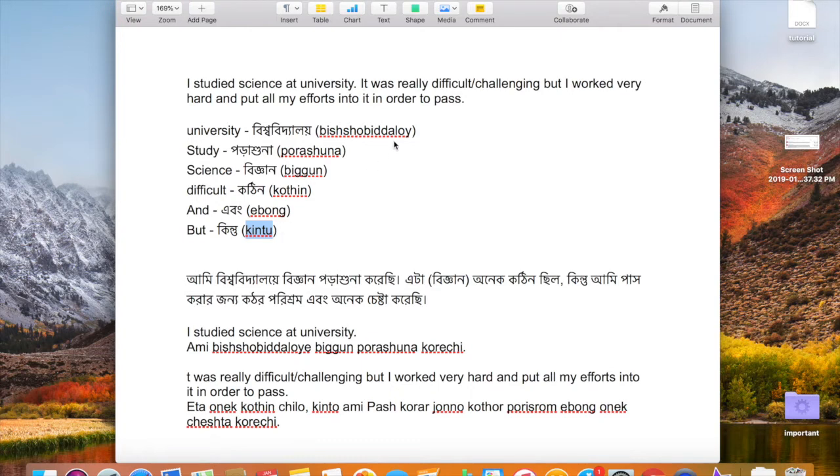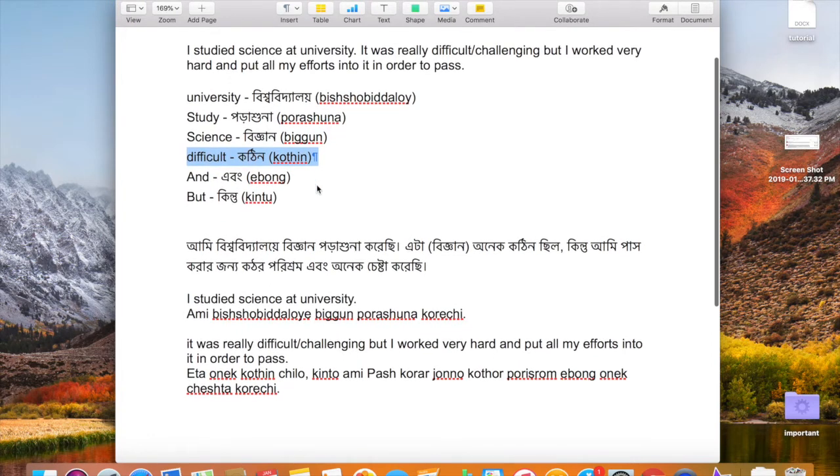Okay, and let's go over this sentence once again. Oh, what the heck? I'm missing it here. Okay, let's go. It was really difficult, challenging, but I worked very hard and put all my effort into it in order to pass. And I'm not going to translate challenging. Difficult is good enough. That's why I put it here. That's the keyword here. Difficult is kotin. Okay, so what is it saying? How am I going to translate this one? Let's go right here. Eta, in bracket I put big gun or science, because it's referring to science over here, just to let you know. We don't even have to mention it in our sentence, but I put it down here anyway.